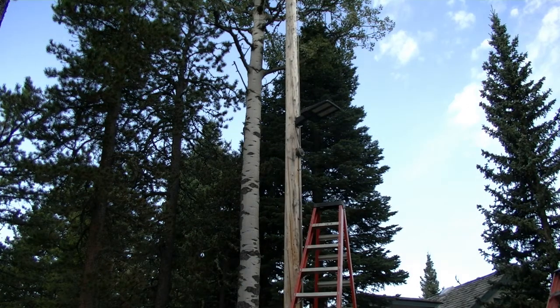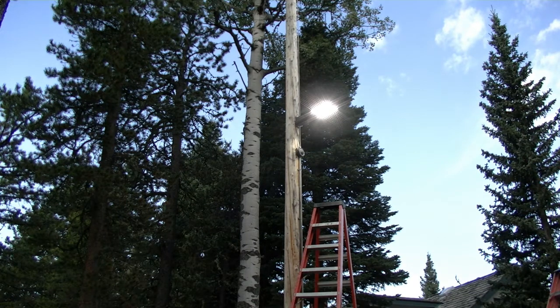Okay, so it's going on. Sounds good. Don't look at it. Yeah, do not look at the light. Boom! That's bright. That's bright. It will illuminate, but you don't want to look at that. Nope, don't look at the light.